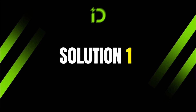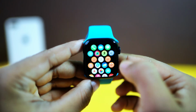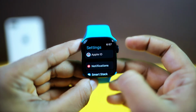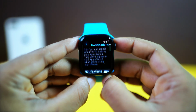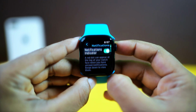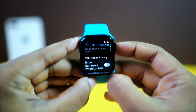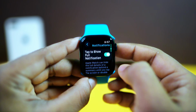Solution 1. Change Apple Watch notification settings. Open up the Settings app, tap Notifications, then toggle on the Notifications indicator. Scroll down and turn on all the options here, and then tap Show Notifications on wrist down.